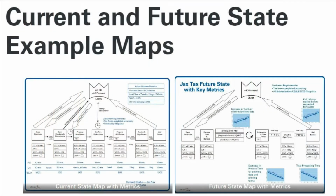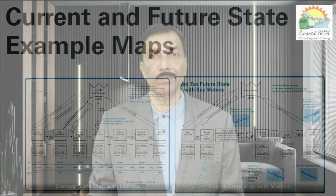In this session, let us see a term called value stream mapping, or in short VSM. It is diagramming every step involved in the material and information flow needed to bring a product from order to delivery. It is a fundamental tool used in continuous improvement to identify and eliminate waste.